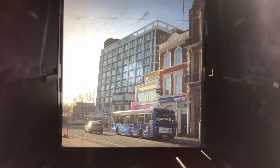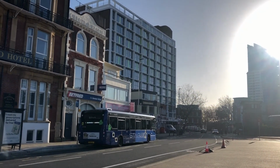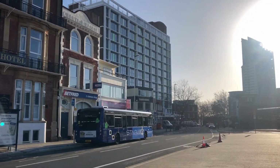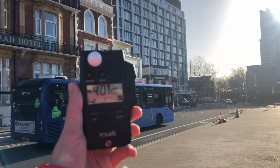So you can see what I'm after. I'm after the old with the less old inside it and the new next to it. Now if the bus could do the kind thing, this is my exposure reading, if you're interested.